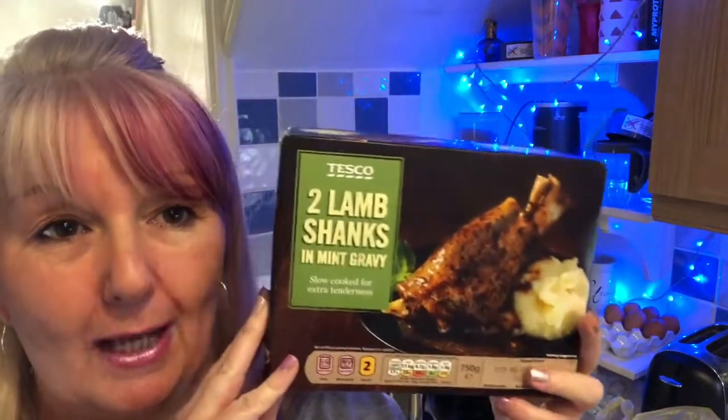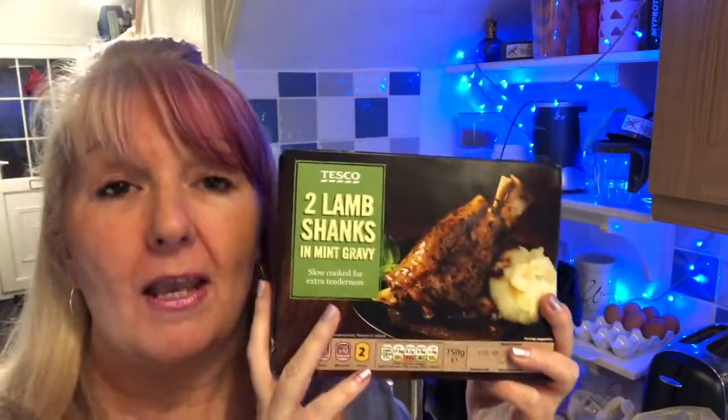Keep that in the freezer for when you want it, something you can bring straight out of the freezer and put in the oven. Normally we would be going out for lunch on Boxing Day. We decided not to do that this year, so I've decided I'm going to keep it simple, but I'm going to cook. So I've got these two packs of 2 lamb shanks. They're in minted gravy. They are lovely. You can microwave those in a few minutes.